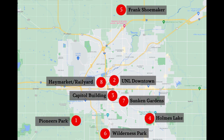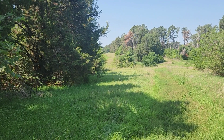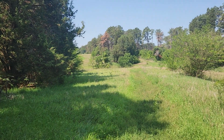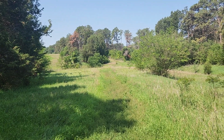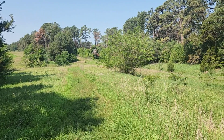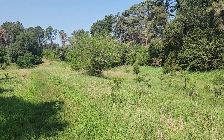Let's get started. Okay, let's kick things off with Pioneers Park. This is a park that most people in and around Lincoln are familiar with. And I'm specifically going to be talking about the east side of Pioneers Park because that's my favorite place to shoot at, but the park itself is huge and there are many other places in the park that you can use, but for reference, that's the part that I'm going to be talking about.